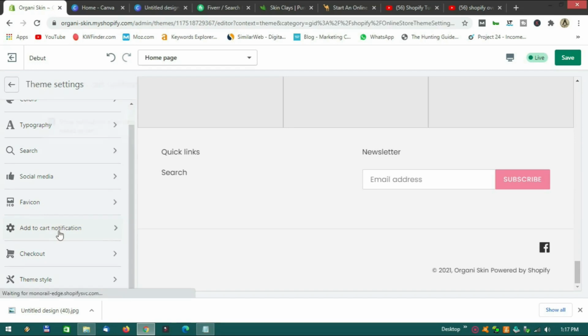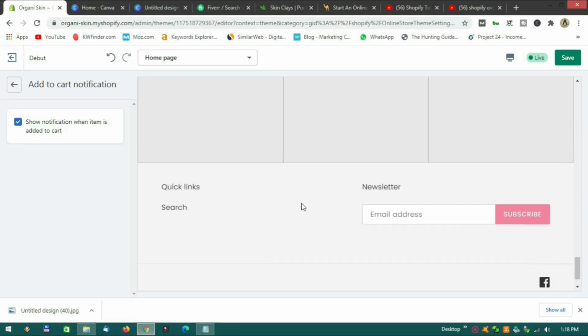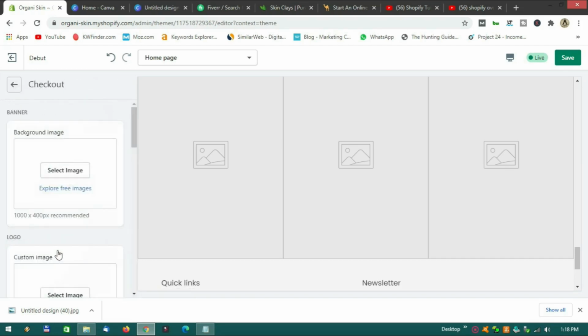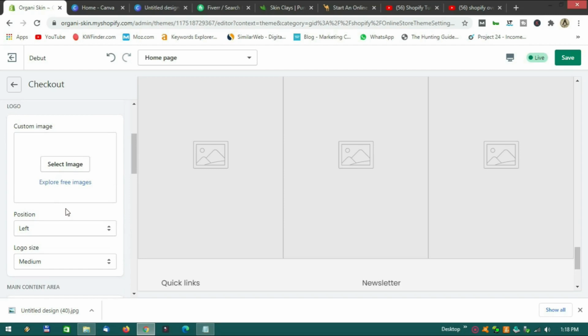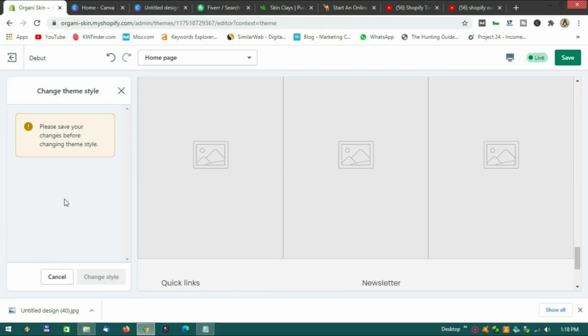So add to cart notifications: show notifications when item is added to cart. So once you have this selected and someone adds a product to cart, a little pop-up will appear here on the top right, letting people know they've added a product to cart. Yes, I want that. Then we have checkout. So the checkout, we will quickly run through as soon as we start adding products, and I'll show you what that looks like. And then we have theme style.